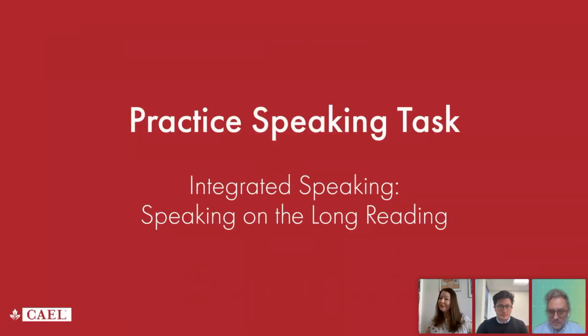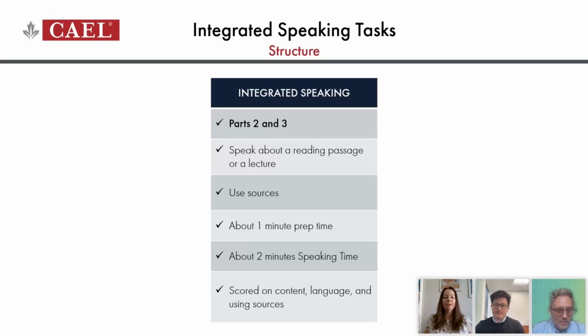We're going to take it up a notch into some academic speaking. We're looking at the integrated components. In both parts 2 and 3 of CAEL, part 2 focuses on the reading, and that's what we're going to look at. Part 3 has a similar structure, but with listening. In both of these parts, you first read an academic passage, and then you answer about 11 questions based on that passage. Right after you finish that, you will get a speaking question. It will ask you to talk about something you've learned throughout that reading passage. You'll have the reading passage in front of you as you speak, so you can draw out details to form your answer.